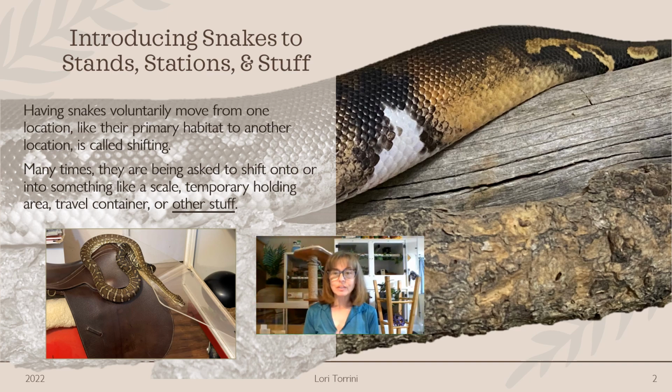But if you're working with a dangerous snake, maybe a snake that's completely wild and you can't let them free, or it's a venomous snake, or for some other reason they need to be completely contained, you can teach them to shift into a completely contained space. That's actually how I handle my false water cobra. So let's talk about how to do this and what that looks like.